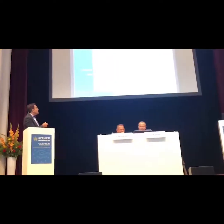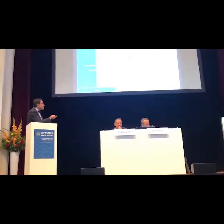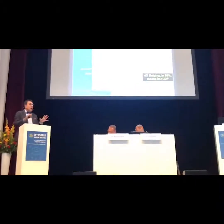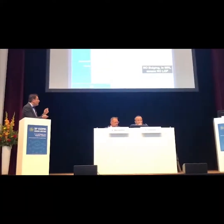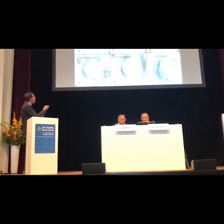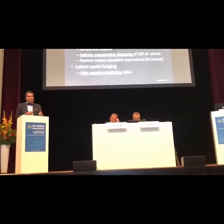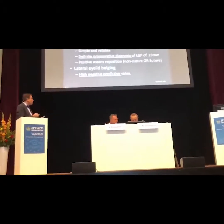inherited in some patients. With regard to the reliability of lateral eyelid bulging, we found it has a very good negative predictive value, meaning that when there is no eyelid bulging, it is highly predictive that we don't have lacrimal gland prolapse. However, have a look at this picture. Sometimes you have bulging that increases with increasing age. Depending on the severity of lacrimal gland prolapse, we can use non-surgical, non-suture or suture techniques to reposition it.